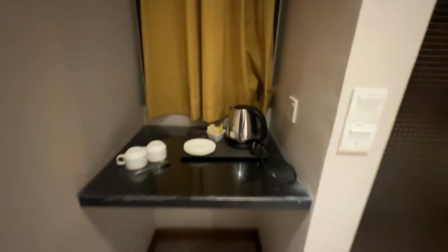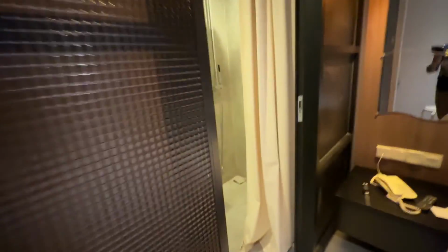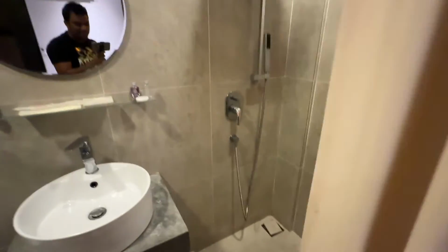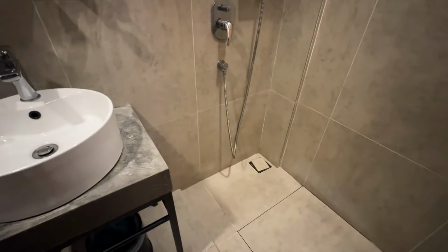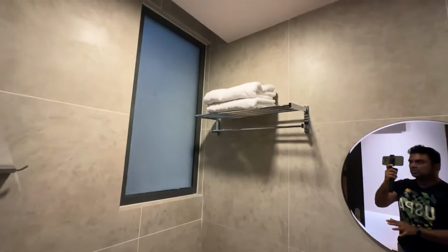They've got the sockets as well, and this is kind of a mini washroom that we have here. And there is no glass door. That is a bit disappointing. There's only a curtain, but it's fine, I guess. And they've got this washroom. They've got this commode, and this looks pretty basic.